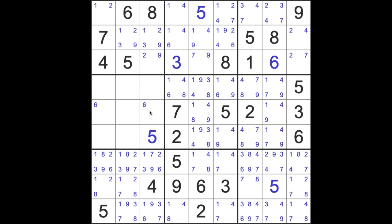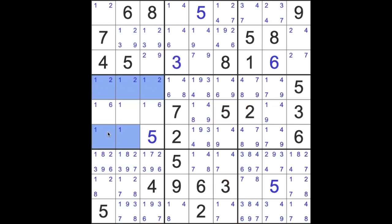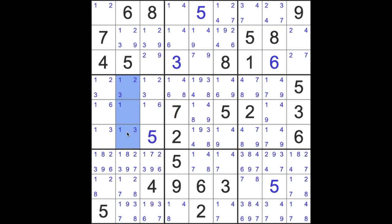Okay, I don't see anything. Got to carry on. Ones are like that. Twos are across here. Threes blocked across the middle row. Fours block here and fours block up here. So, four has to be like this.